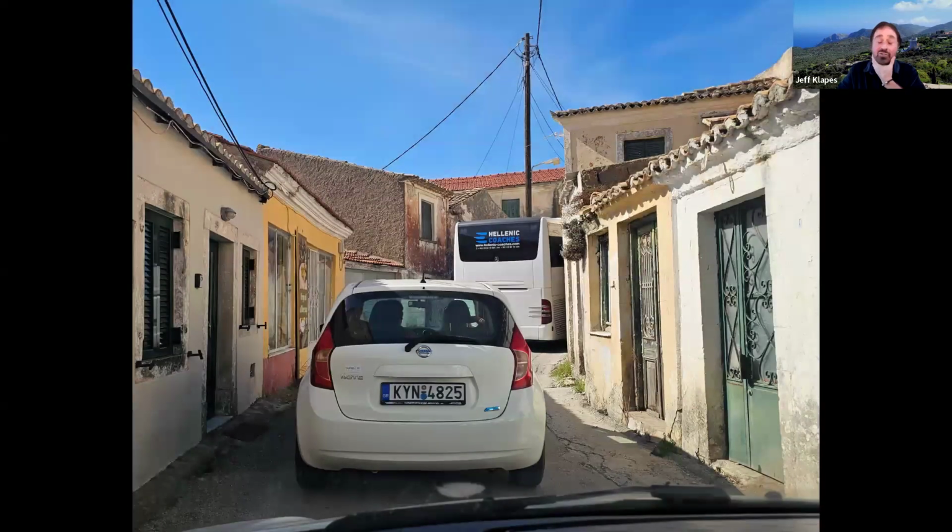Driving on Corfu is somewhat challenging. If you go to the island and are planning to explore, you really do need a car because it's pretty big. There is a very good public transit system, an extensive bus system. The only problem with the buses is that they tend to be rather slow. So unless you have a lot of time, you're limited by the bus schedule and what particular places they go. So I would recommend driving. The only problem with driving is you're also going to very likely get stuck behind a bus because the roads are very narrow.